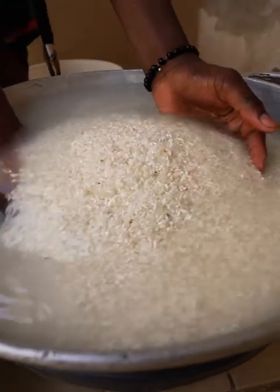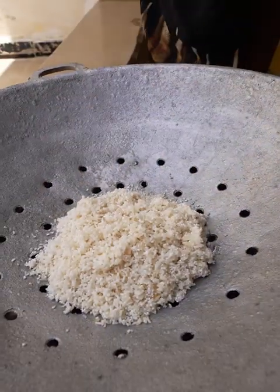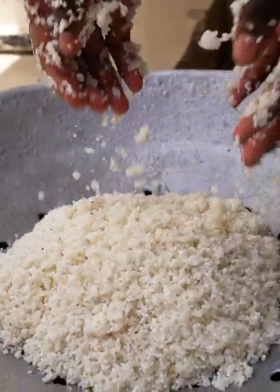So when she's doing this, all the stones are at the bottom, because the rocks are heavier than the rice. So they lean at the bottom.